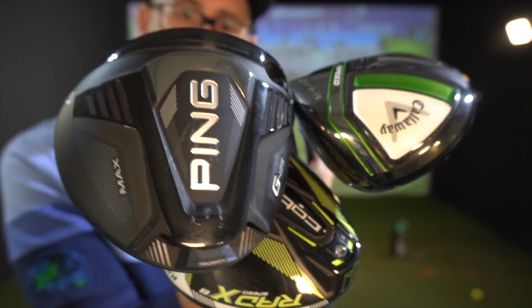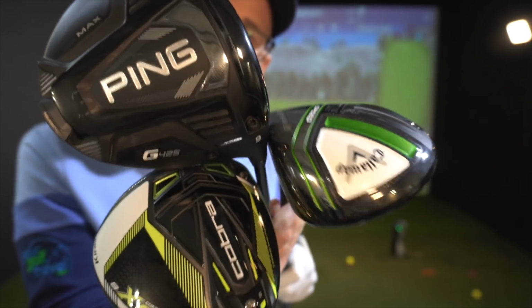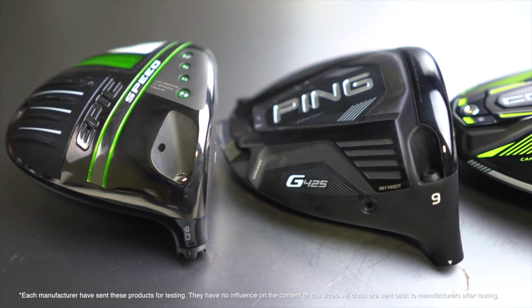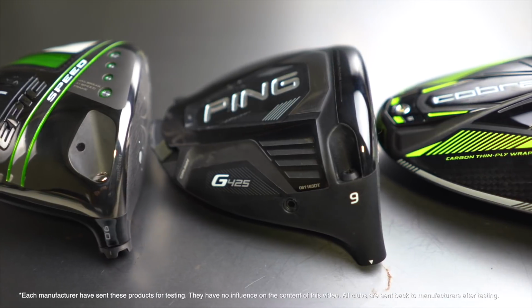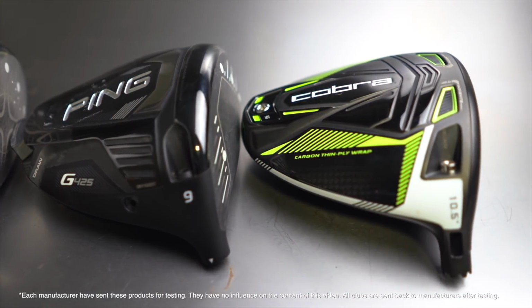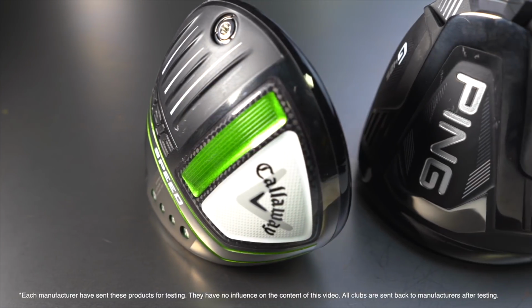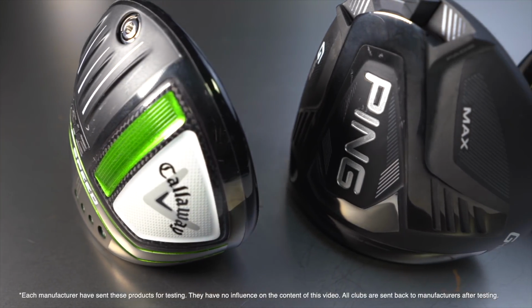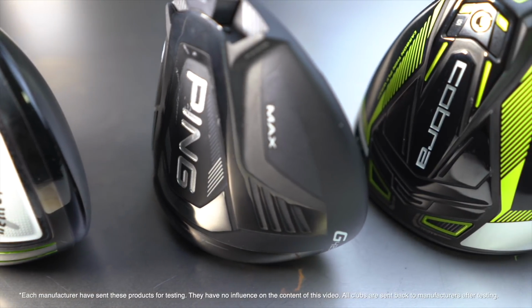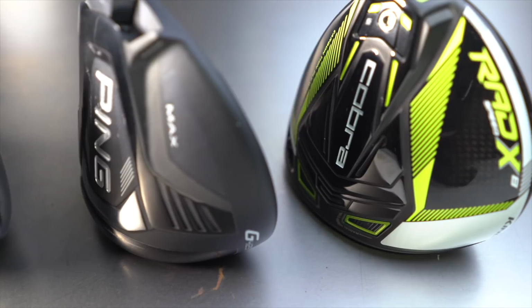So I've got 3 hot new drivers in my hand today. We've got the Ping G425, the Callaway Epic Speed, and the Cobra RAD Speed XB. You could argue these are the 3 kind of middle ground, not the low spin, not the draw. They're that middle range driver, high performance, slightly different prices, which we'll talk about on all 3 of these, which always throws up an interesting discussion.